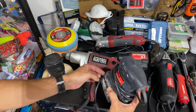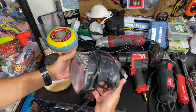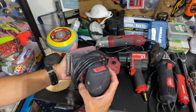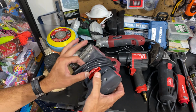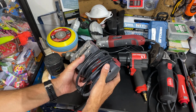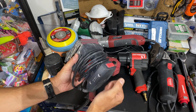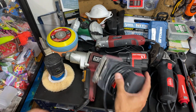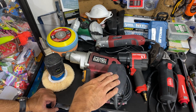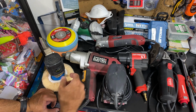This here is just a cheap little sander by Drill Master. I mean, there's really not much to say about it. I got it, I think it was less than 20 bucks, like 15 bucks or something. Has a nice little grip to it. The plastic on the Drill Masters is a little bit cheaper feel than on like the Earthquakes and things like that. Kind of a cheaper plastic, but hey, it works. Never had any issues with it, and I've used it for doing a lot of sanding. So inexpensive, not a bad deal right there.